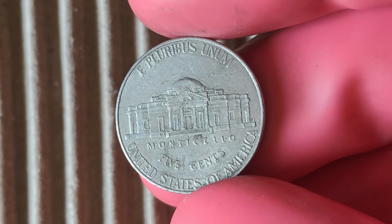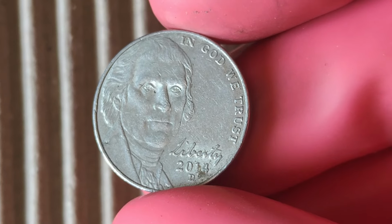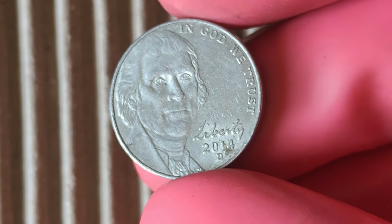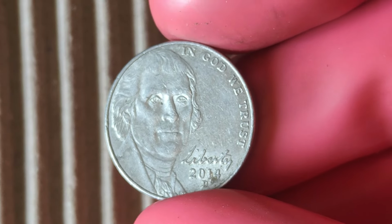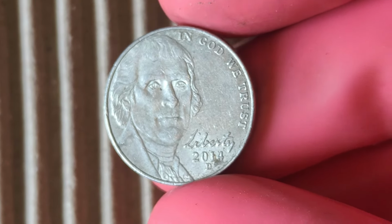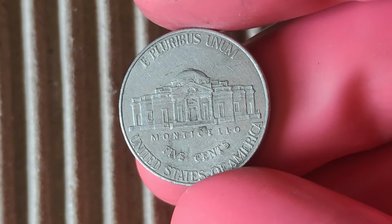To start with, the 2014 D Jefferson nickel features the iconic image of Thomas Jefferson on the front and the classic Monticello building on the back. The Denver Mint produced hundreds of millions of these coins, so on the surface, they seem like nothing out of the ordinary. But that's where it gets interesting.